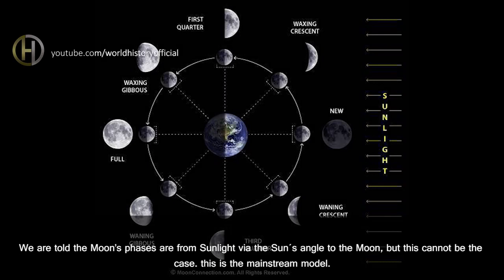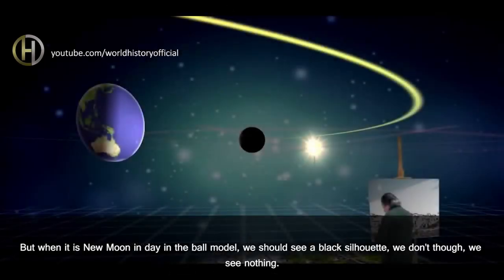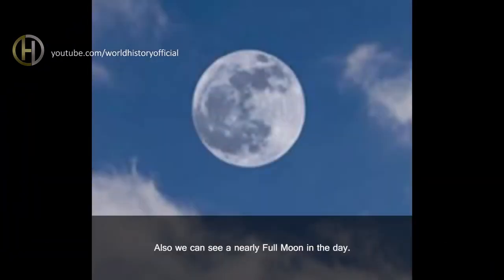Phases. We are told the moon's phases are from sunlight via the sun's angle to the moon, but this cannot be the case. This is the mainstream model. But when it is new moon in day in the ball model, we should see a black silhouette. We don't though, we see nothing. We should see a silhouette in the ball model because the sun is so much bigger than the moon and behind it. Also we can see a nearly full moon in the day.